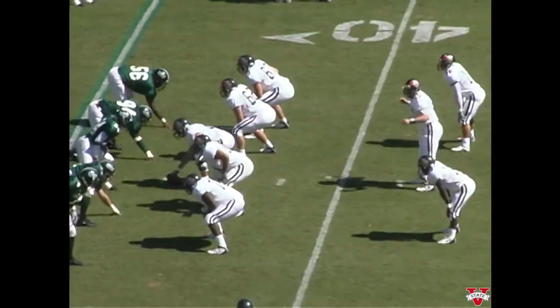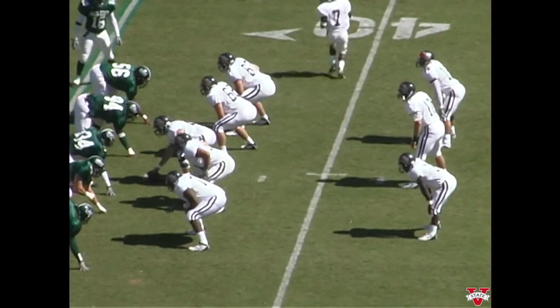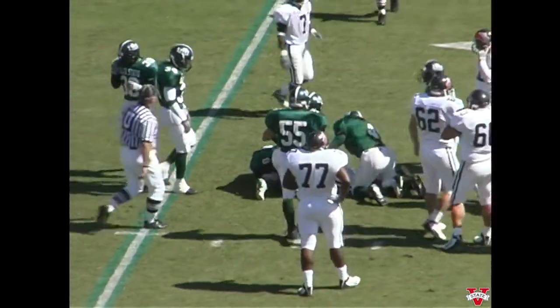Receivers this side, one to the far side. Two backs in the backfield. Split on each side of Bonner in the gun. Carlos Johnson sets up, inside handoff to Aaron again, looking for some room. They hit him this time, and he gets back maybe to the line of scrimmage.